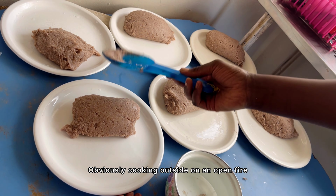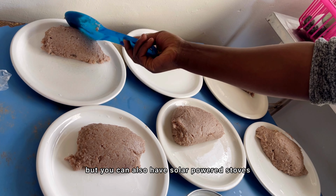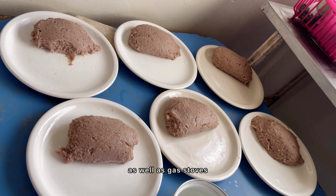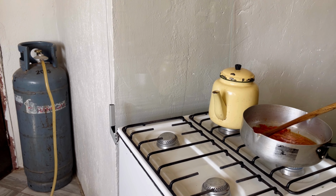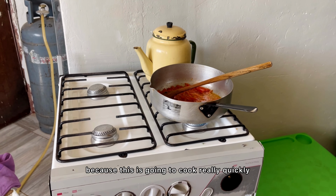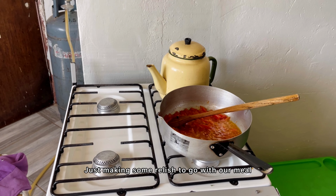Obviously, cooking outside on an open fire is the traditional way, but you can also have solar powered stoves as well as gas stoves. So now I am just using a gas stove because this is going to cook really quickly. Just making some relish to go with our meal.